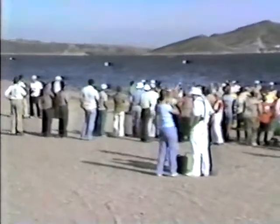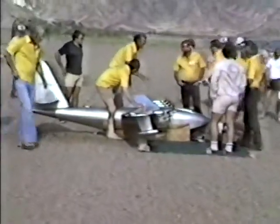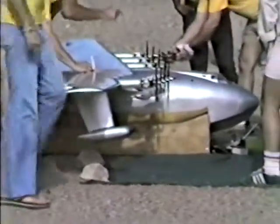This morning, the Meyer brothers, who built the H-4 Hercules model, along with their pilot John Elliott, will demonstrate their intestinal fortitude on getting this huge 18.5-foot airplane airborne.